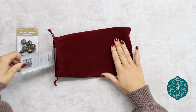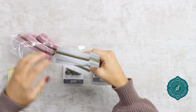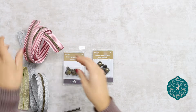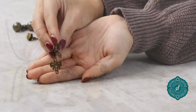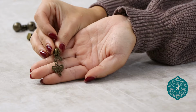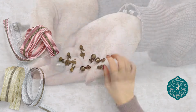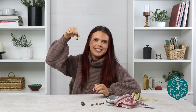On this day, you'll receive 1 yard of our gold metallic zippers, 1 yard of our silver metallic zipper, and a yard of our red and white striped zippers. You'll also receive our candy cane zipper pulls, and our jingle bell zipper pulls. Jingle your way into the holidays with these fun zipper pulls.